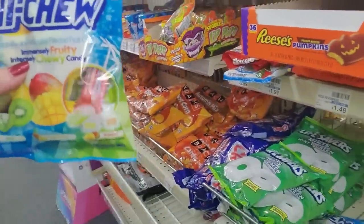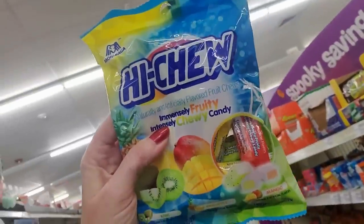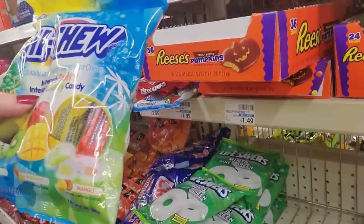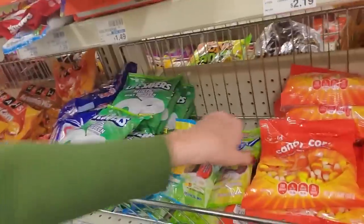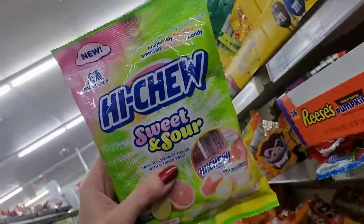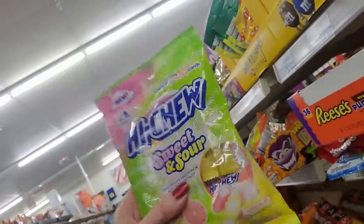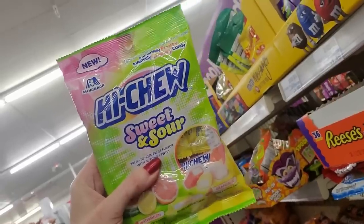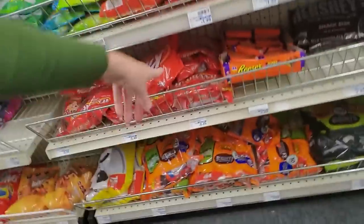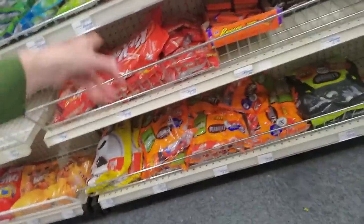Ha-choo. Sounds like a sneeze. Isn't it? Ha-choo. These are immensely fruity, intensely chewy candies. We also have sweet and sour Ha-choos. I don't think I've ever seen a package of these this small. Normally when we see them, we're in Target and they have those big bags. We have 100 Grand bars, Kit Kats, all the goodies.